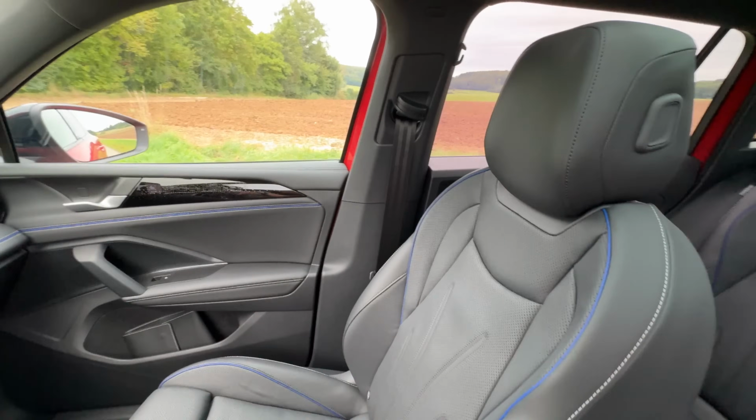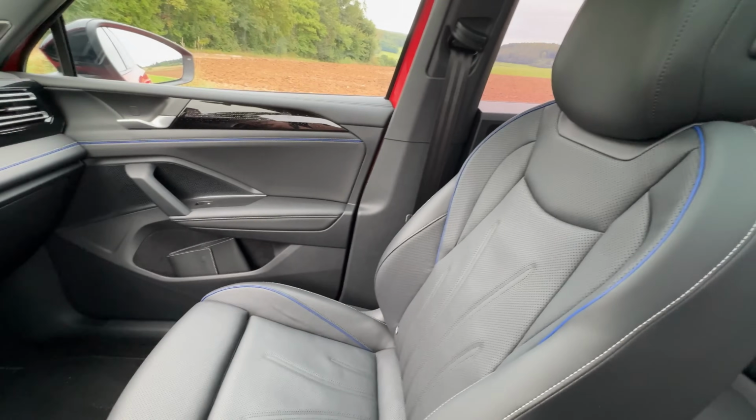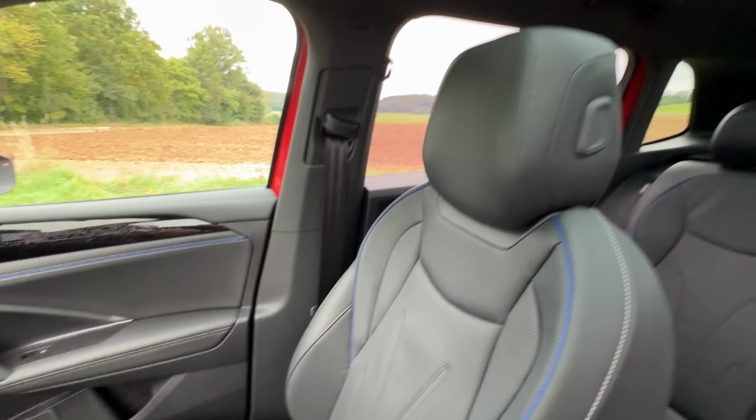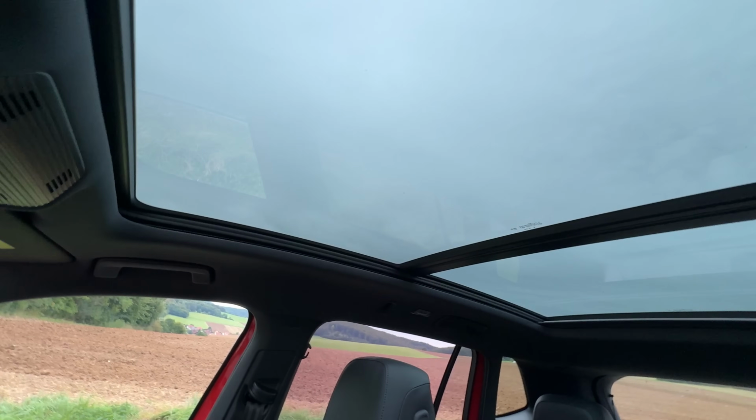And the seats in this high-spec R-Line model are beautiful as well. Plenty of adjustability and comfort. Nice trim as well. And this one also comes with the big panoramic glass sunroof as well.